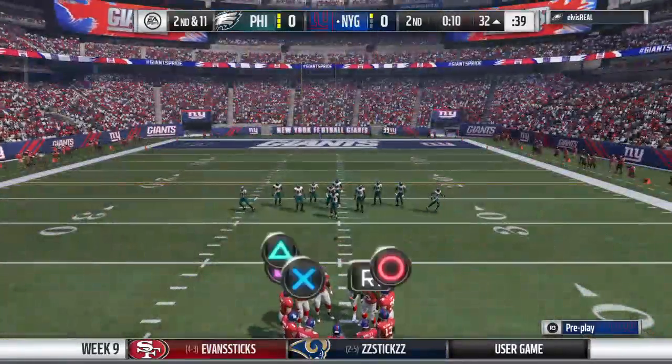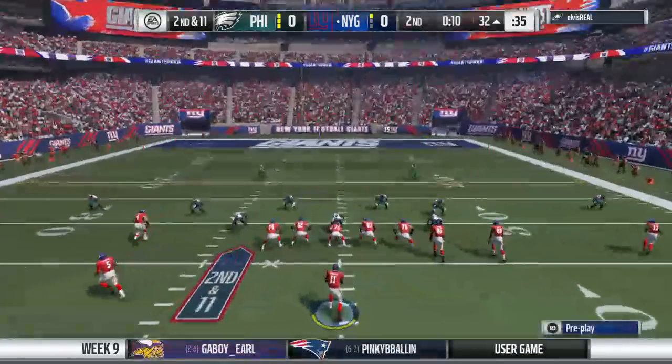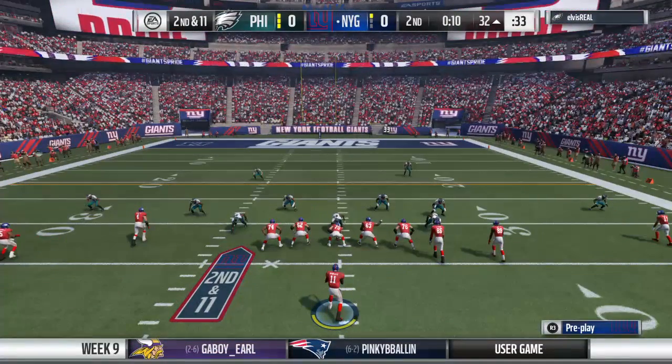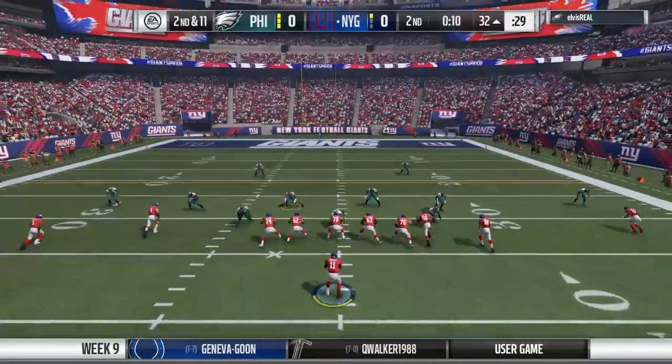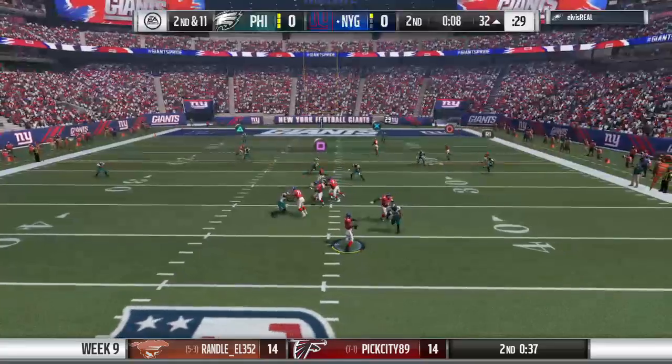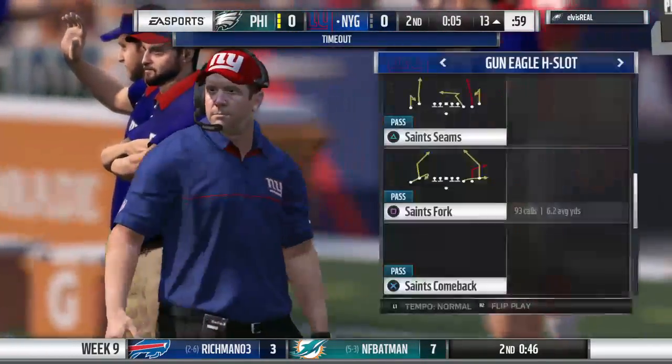So now 11 yards to go for this offensive unit. It's second down. They come out 5 wide, 3 of them to the right side. Come on, let's go. Now they'll throw here out of the gun. It's caught by OBJ. Now hold everything here.